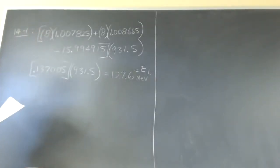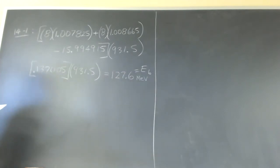EB for binding energy, B for binding. But the question asked for the binding energy per nucleon, which is a good measure of how tightly bound together the nucleus is.